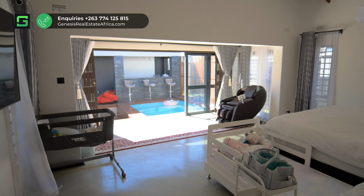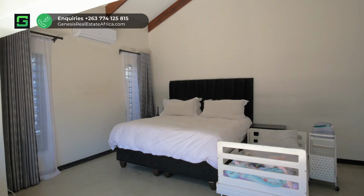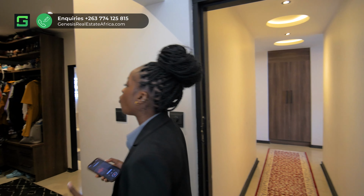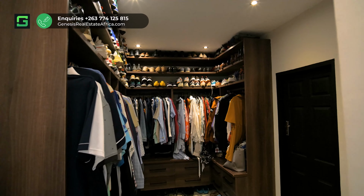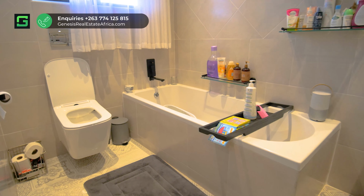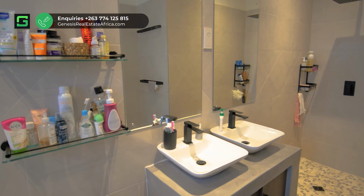As we continue on, we go into the beautiful master bedroom. This beautiful house has a wonderful walk-in closet, very spacious, and built-in closets as well. As you continue on, you come into an ensuite bathroom that has your tub, double sinks, as well as your shower and your toilet.